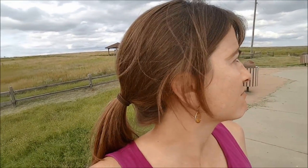And here we are, stopping at the Santa Fe Trail markers, and it's just a historical marker off the side of the road here. What road is this? Route 54. So it's just west of Dodge City, between Dodge City and Cimarron.